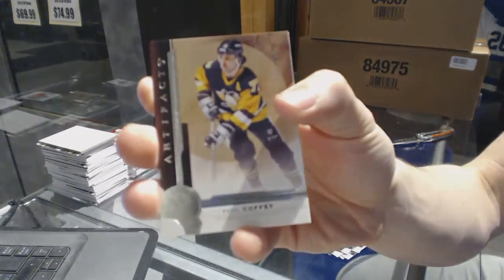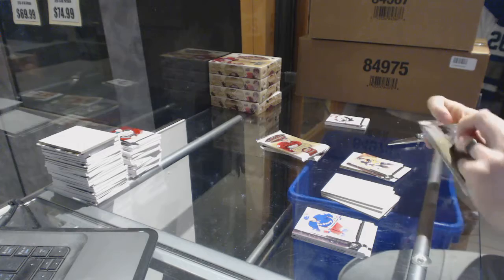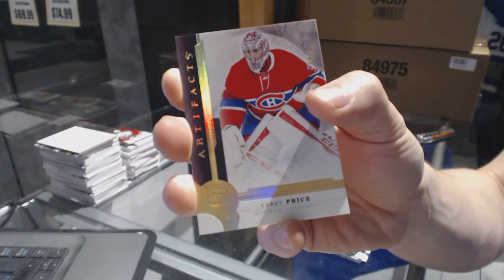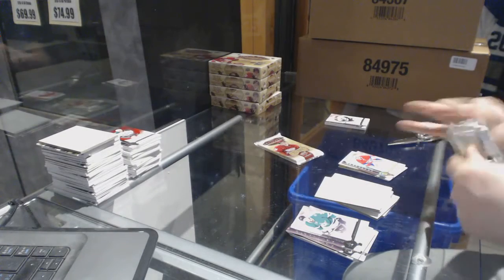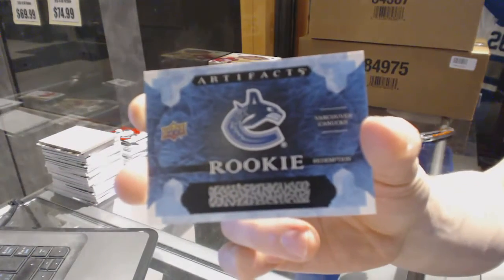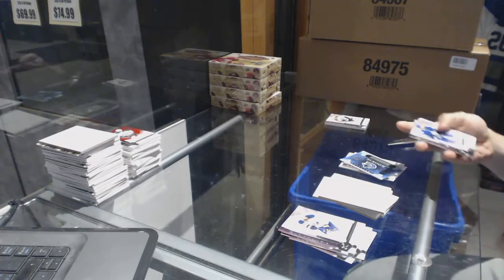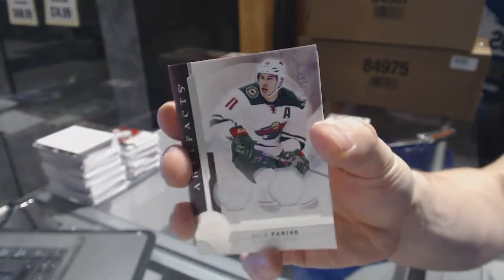Legend number to 499 for the Pittsburgh Penguins, Paul Coffey. Gold parallel numbered 4 of 25 for the Montreal Canadiens, Carey Price. Rookie redemption for the Vancouver Canucks, Nikita Triamkin, I think. Correct me if I'm wrong. We've got a dual jersey number to 125 for the Minnesota Wild, Zach Parise.